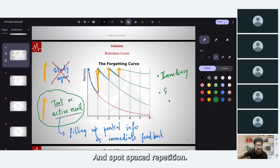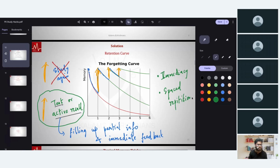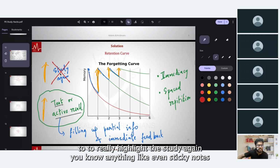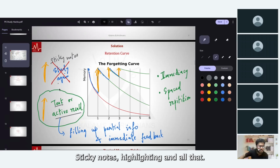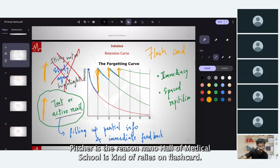And spaced repetition, like exercising a muscle, you can exercise your active recall ability. That improves over time. This matters, okay? And in fact, to really highlight this, studying again, even with sticky notes or highlighting, doesn't work as well as this. As far as this process is concerned, it doesn't work as effectively as a flashcard, which is the reason the whole of medical school kind of relies on flashcards.